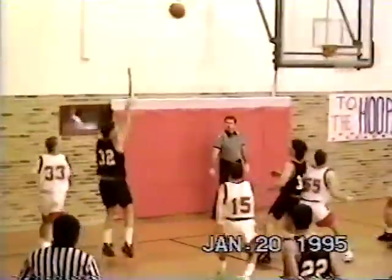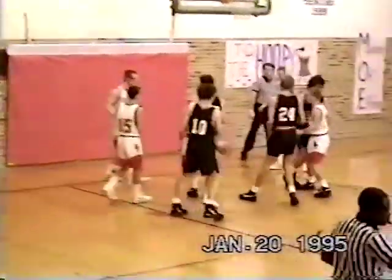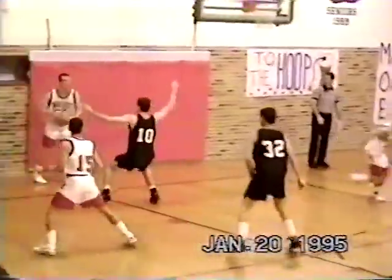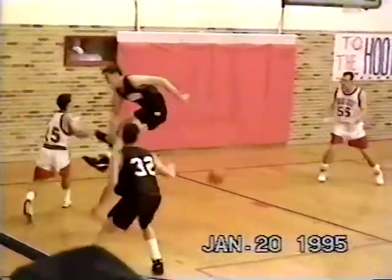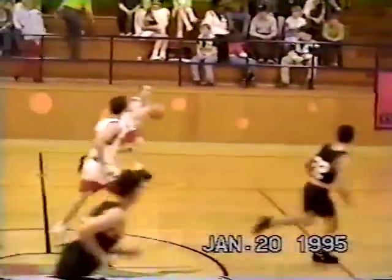Ahead to Brooks. Brooks will go left corner to Brooks. He'll put it up from 7. No good. Rebound inside. Layup by Gilly is good. Jason Gilly stayed with it. Got it. Laid it in. It is 62-32. Back the other way come the Greyhounds.